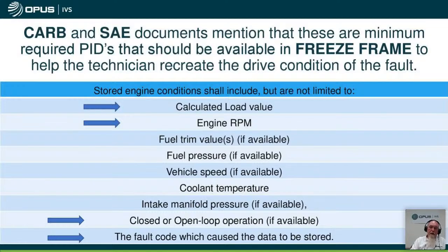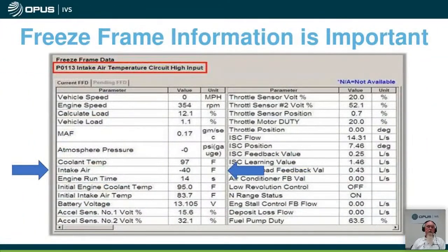These are the things that you will have in your freeze frame: your calculated load, engine RPM, fuel trim, fuel pressure, vehicle speed, coolant temperature, intake manifold pressure, closed or open loop status, and the fault code that caused the permanent DTC. Now, in this particular case, I want you to take a look at the freeze frame information we've got here. We see that we've got an intake air temperature sensor, and this is your freeze frame information. You can tell a lot from this, and this is a great deal more information than is always available, but this is about the norm.